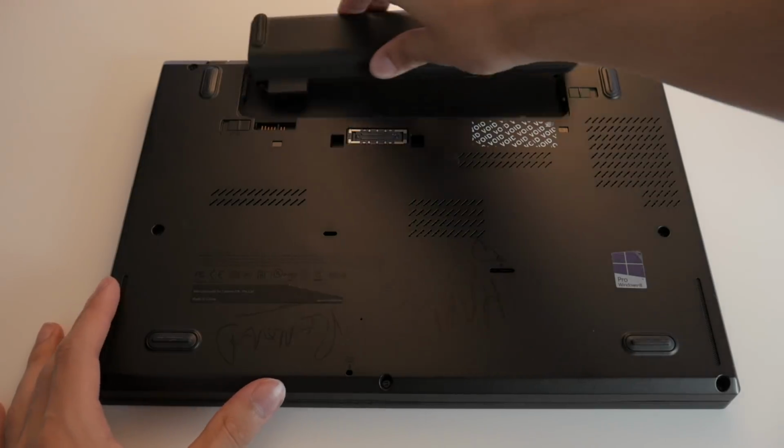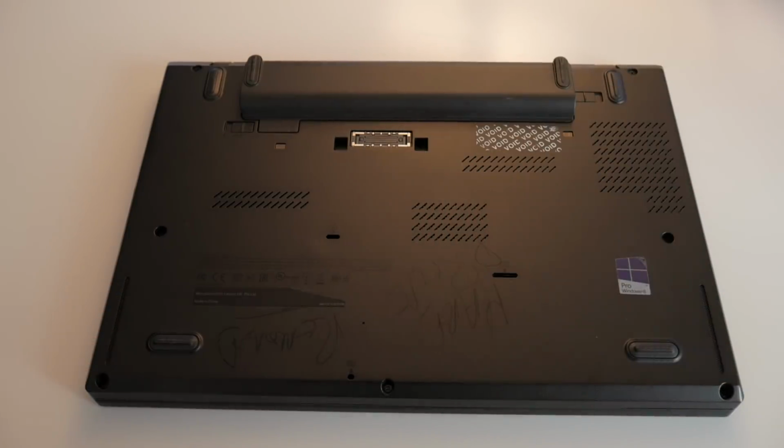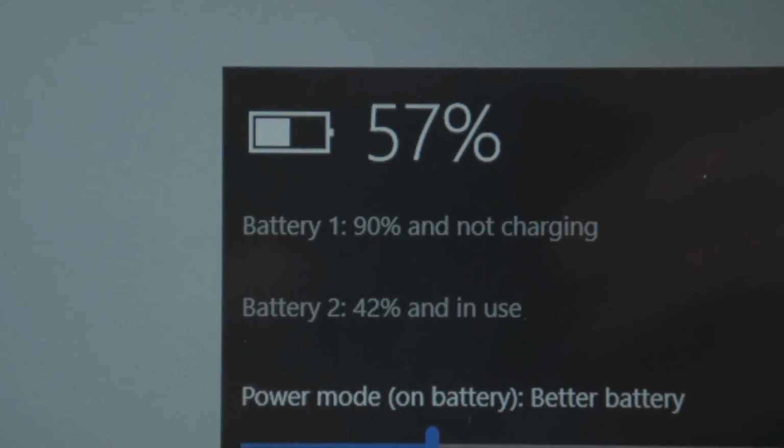So this dual battery setup is really great because what it means is if your main battery dies, you can swap it out without turning off the machine. This is a really cool feature and one that I think should be on every PC out there, especially ones that have replaceable batteries at the back, so that point goes to the ThinkPad.